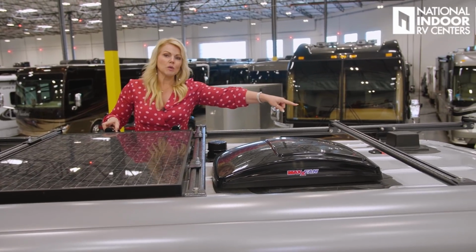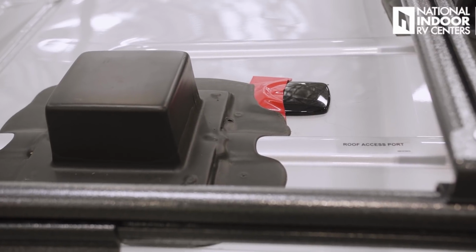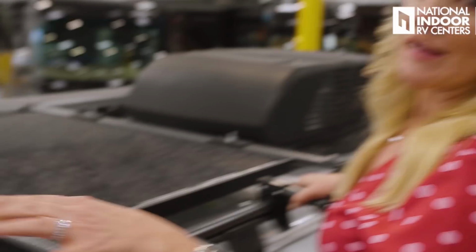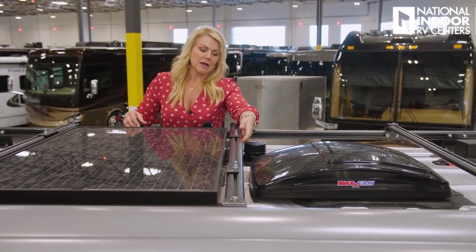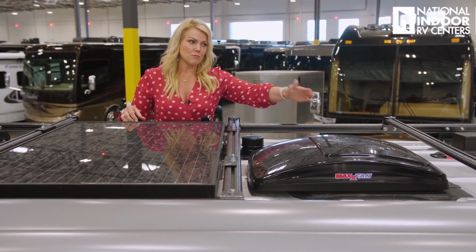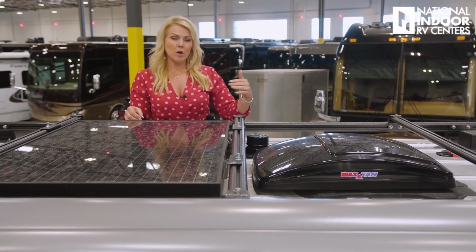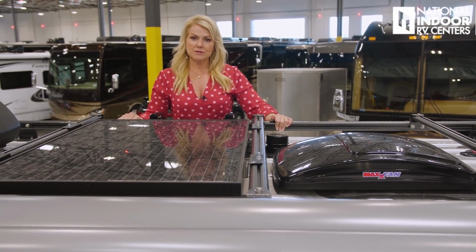And then this little square box up front is a roof access port. So if you want to add a Wi-Fi Ranger, a satellite, any roof accessory that you need to add, it's all ready for you to do that right there. And then you'll see that we've got the cross members here. So you just would unbolt these and you can move them so that they can hold the gear that you're wanting them to hold. And again, they will support 200 pounds of gear.